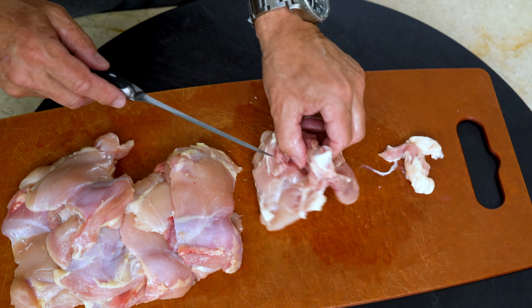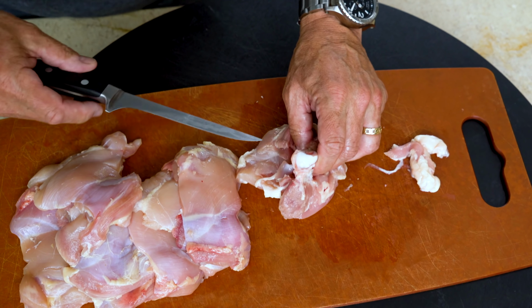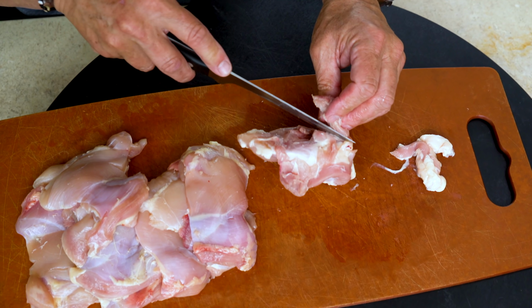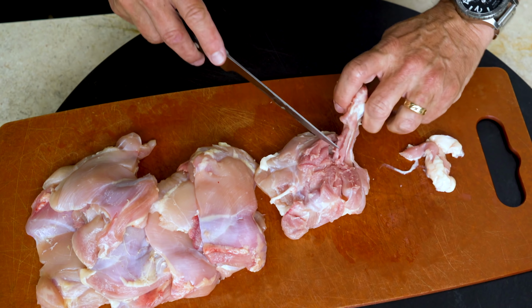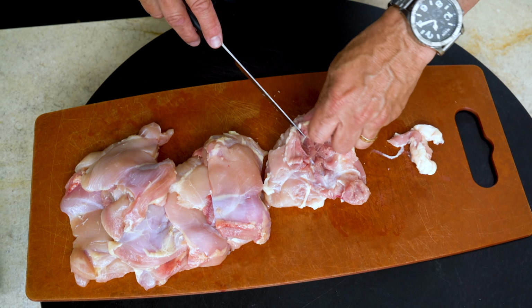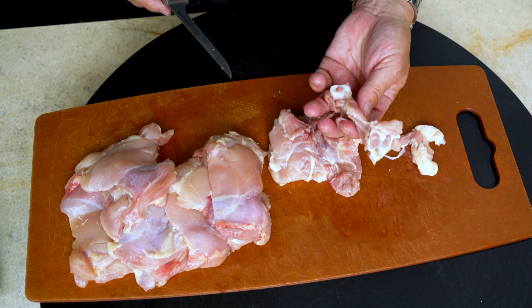And once I've got it loosened here and I can get my fingers around it, I take the knife on the back side and I'll come up here, like that. Now, I come down the knife, kind of scraping down the sides of the bone all the way around. And then I'm going to feel right here. I'm going to cut down around what I call the foot of the bone, which is probably not the right thing, and out it comes.